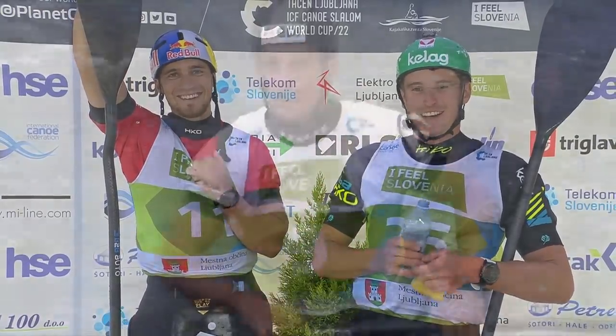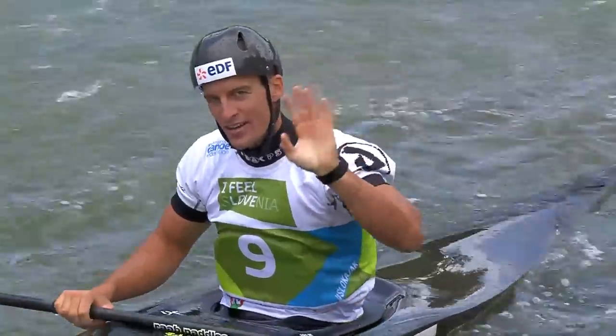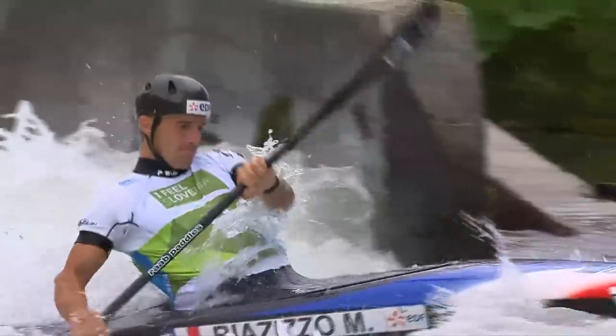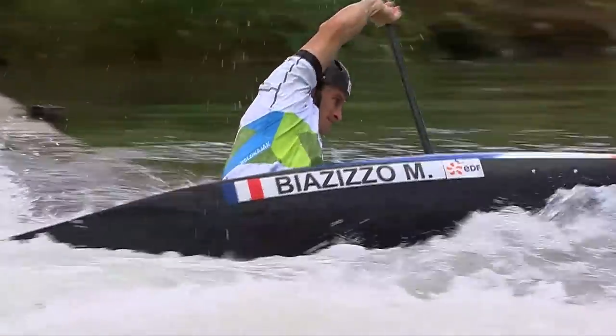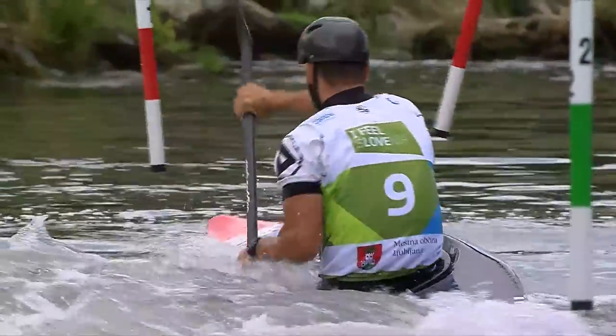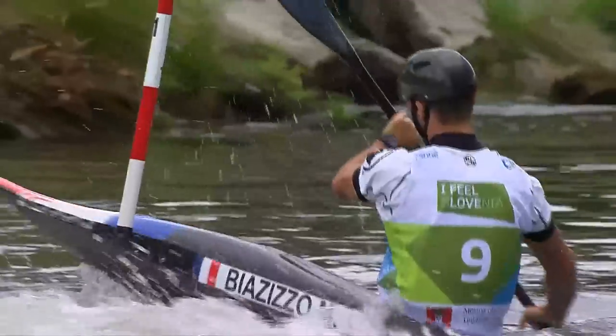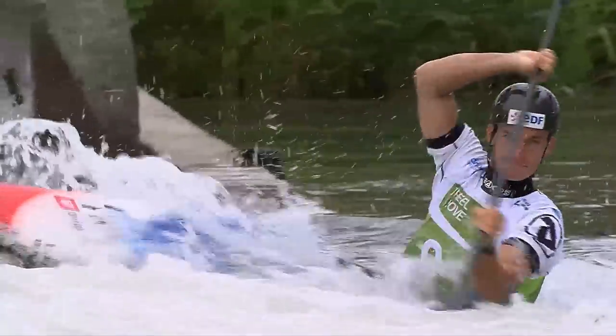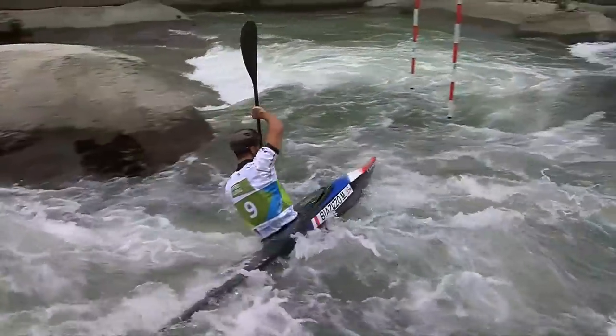There is our race leader on the left, Jakub Grigar for Slovakia. His time, 84.61, holds up for now at the top of the leaderboard ahead of Mathieu Biarritzo of France, Mario Leitner of Austria, but this is gate one. Well, at least there's no doubt about the fact that he did hit it. Yeah, that's right. I don't think there was a tough decision for the judges on that one.